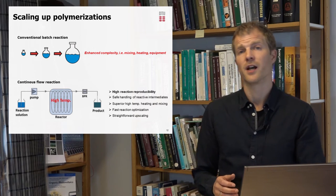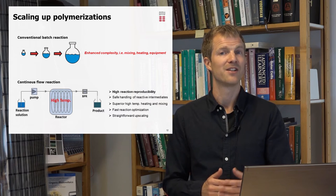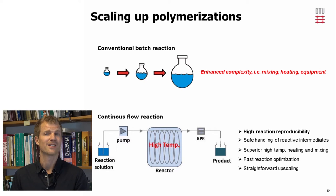Now this method offers high reaction reproducibility, which is something we want for our polymerizations. We want the same polymer quality in every batch so that we can avoid changes in the film forming ability and in the solar cell performance. The method also offers safe handling of the reactive intermediates because you have a closed system inside the reactor. Another important thing is that you can easily optimize the reaction conditions in a fast and continuous way by changing the flow speed and the reactor temperature. Also, because you have exactly the same reaction conditions inside the tube at all times, in terms of mixing, heating and volume, upscaling is very straightforward. You just copy the reaction conditions from the small scale to the large scale.